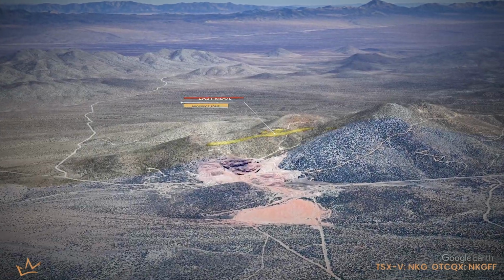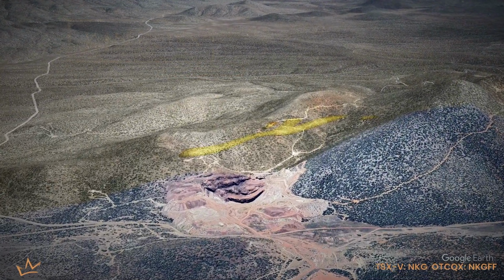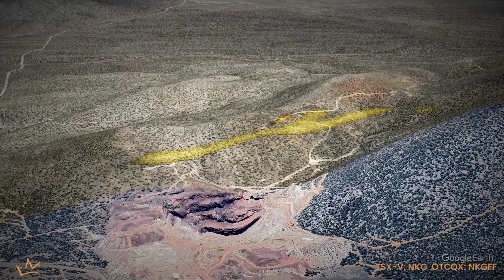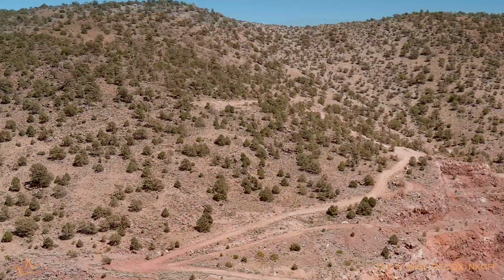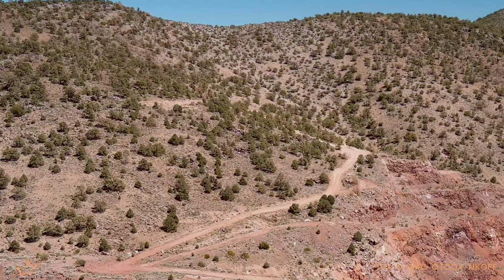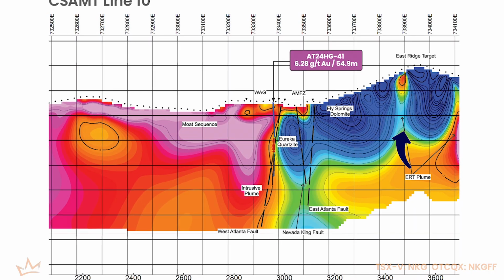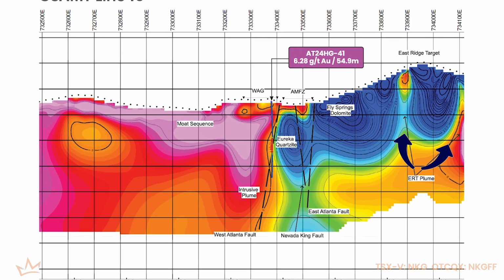The East Ridge target's really interesting because it's something that on the surface we've been aware of essentially since we got out here. It was sampled by Ken Ross and Goldfields back in late 1990s. Based on past operators, the thought process is that this wasn't rooted. This was something that was probably a dip slope or essentially just a small scab on the surface related to the Atlanta mine. That kind of changed when we got our CSAMT back. When the CSAMT data came back, you clearly see a low resistance V-shaped structure running through that ridge. And this was intriguing because it's a detached anomaly. It stands on its own.